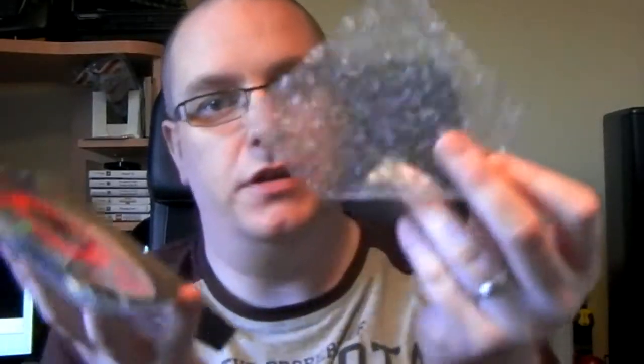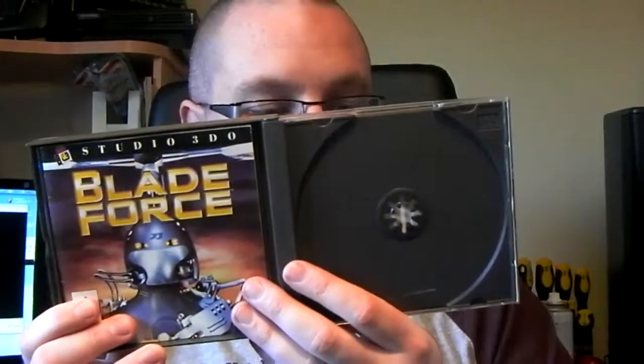3DO game again, Blade Force. Oh, he's even put bits of packing inside. That's really nice of him. That disc's unmarked. Got a manual there, and a 3DO company warranty there. Double jewel case, so I'm assuming. Well, that's kind of stupid. The back one's just empty. It's either missing a disc, which I very much doubt, or it's just in a double jewel case for no apparent reason. But that's Blade Force, and delivered that was £4.